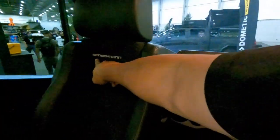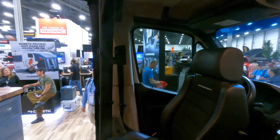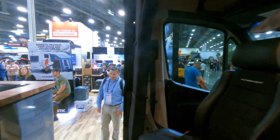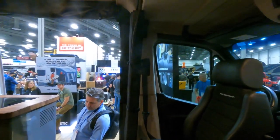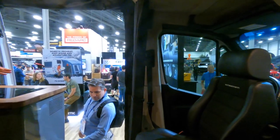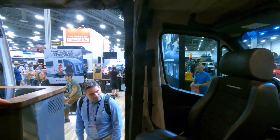Yeah, I noticed you have the Sheeman seats too, man. These are nice. Very comfortable. And these vans are intended for cargo, literally like FedEx, Amazon, stuff like that. So the seats, people are in and out, they're not that comfortable. Seat and bed are most important for me. You're spending the most time there. Yeah, that's a good point.